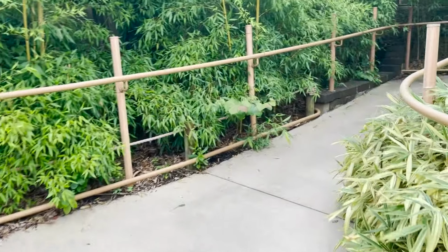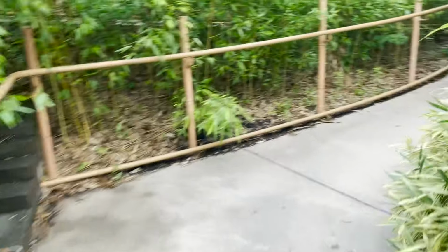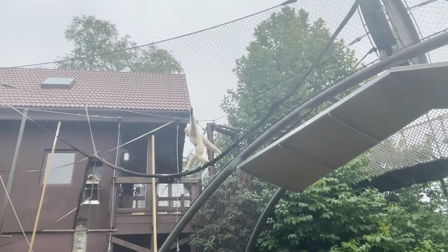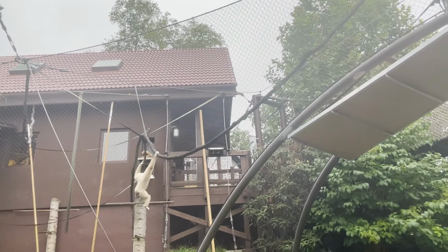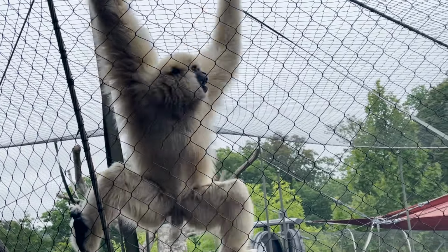Now, the langurs are cute and all, but the real stars of the Trek live high up in the treehouse. And now, for the first time since my primate South America at the Birmingham Zoo tour, say hello to the white-handed or Lar Gibbon.